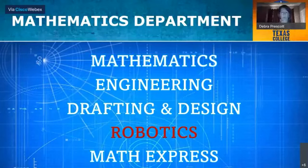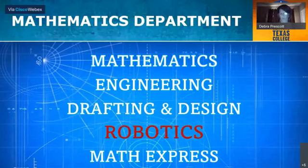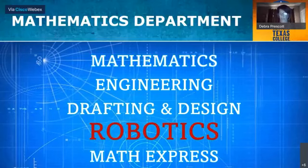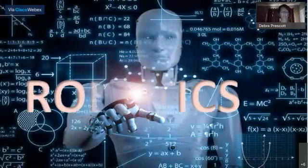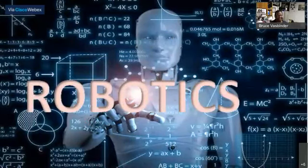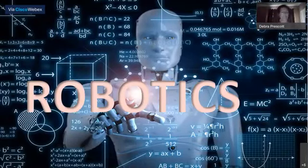The mathematics department has the following programs: mathematics, engineering, drafting and design, robotics, and Math Express. But the one we're going to really focus on today is robotics. I just had to include this because I thought it was really cool graphics. Look at all that math back there.